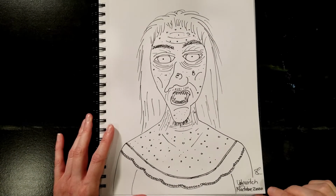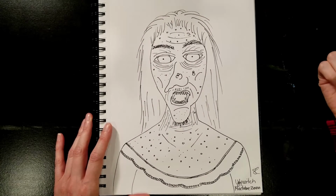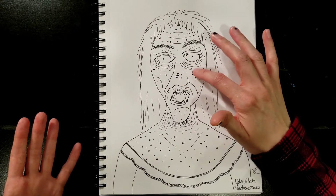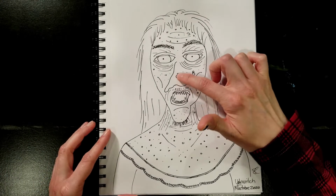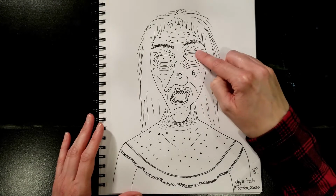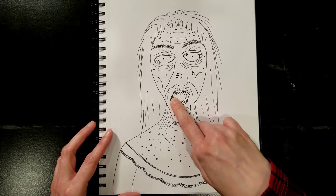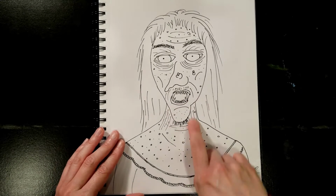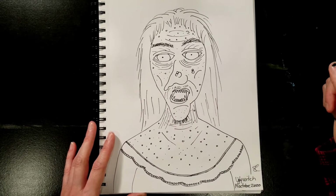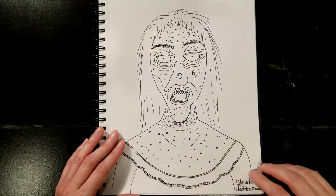On October 14, I had to draw an ugly witch. So yeah, this is self-explanatory. I did a very old one, and she has pimples, and I don't know how you call that. So whatever. I gave her big eyes with no pupil. She has messy hair. She has very dainty teeth. She has a beard and a mustache. The skin on her neck is floppy. She has a lot of wrinkles, a lot of dots on her skin. So yeah.